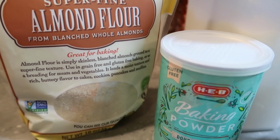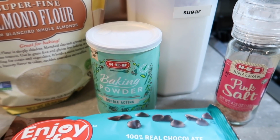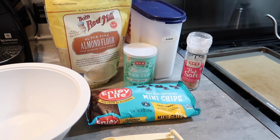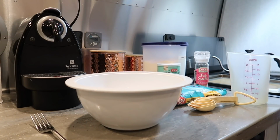Cooking and baking have been a challenge while our kitchen is under renovation, and we've been using our little Airstream kitchen for the last several months. But I have a collection of recipes that are really easy, like these almond flour cookies.